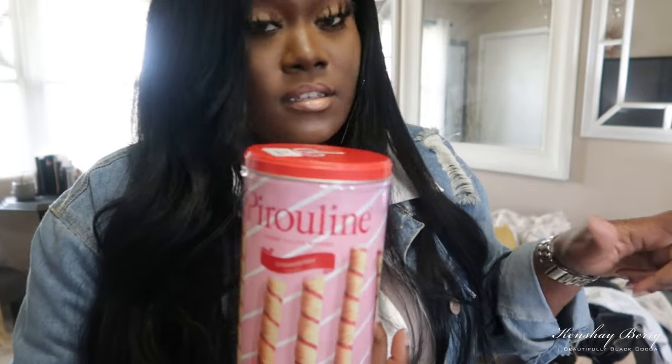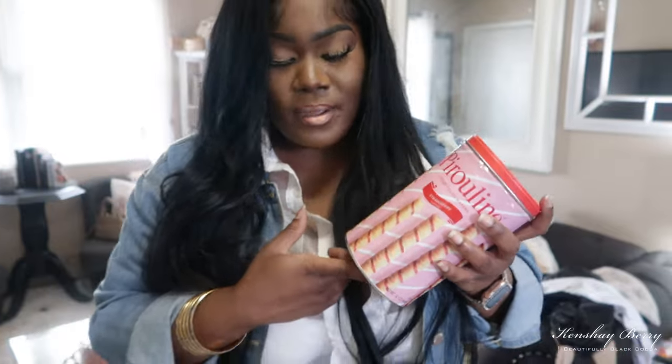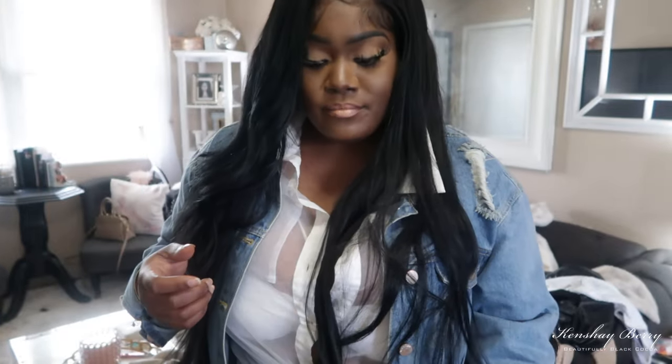Then I got these from Burlington. Also, the diffuser, $10. This was $3.99. I saw Gina Janine talk about this, and I said, let me try it. It's good. Just very sweet.